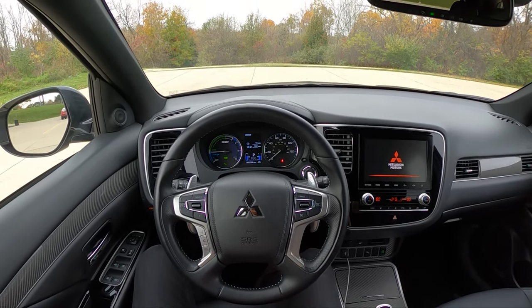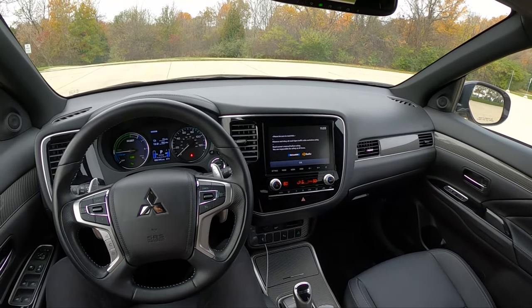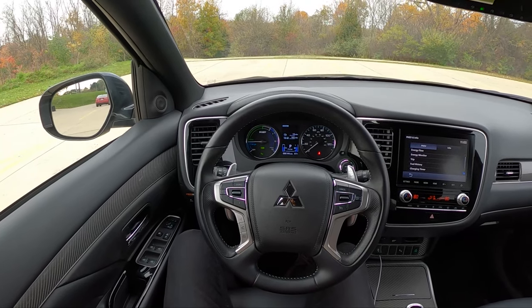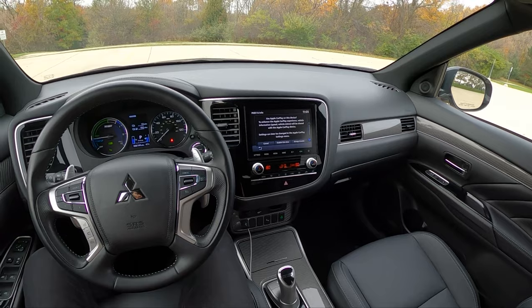Hey guys, today we're driving the 2021 Mitsubishi Outlander plug-in hybrid. We have a very interesting crossover SUV here today. This was actually the first plug-in hybrid SUV to market a few years ago when it first came out. Of course, now we have the RAV4 Prime and lots of other great offerings.